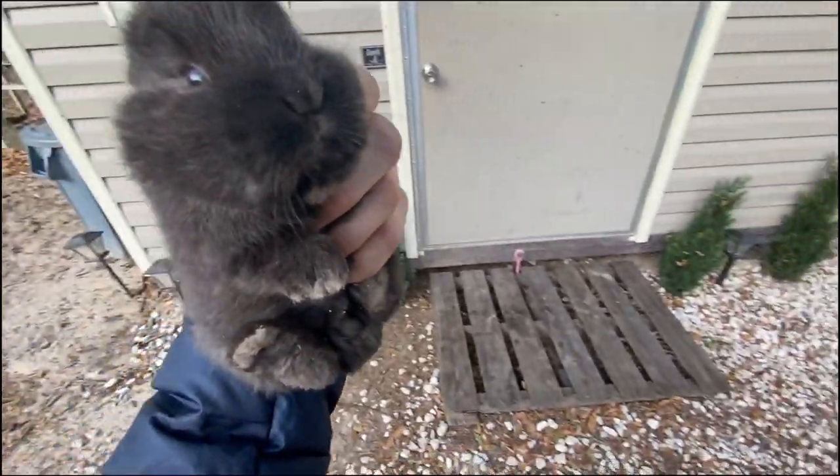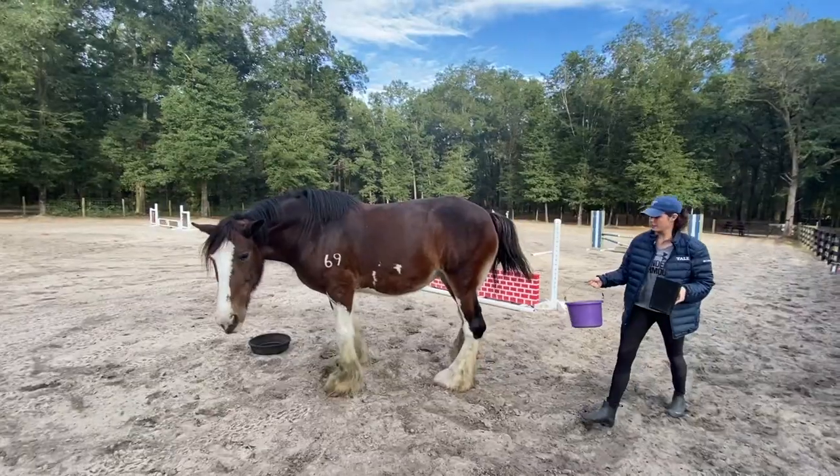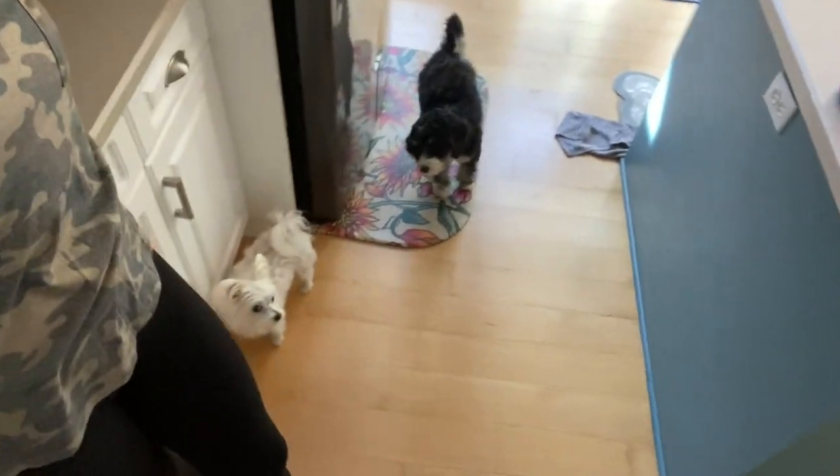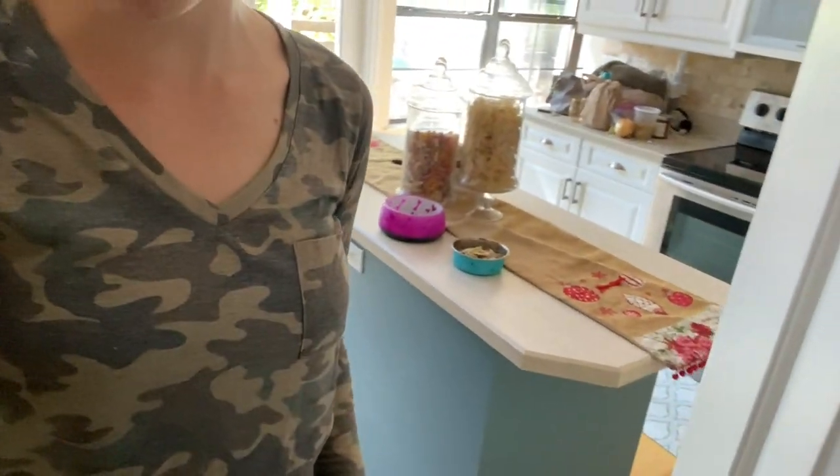We find little babies like this all the time at the farm. Doc! Good morning, everyone. Say good morning, girls. They are waiting for their breakfast. I'm gonna show you guys what I feed the dogs.